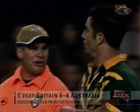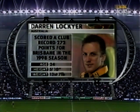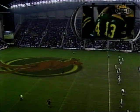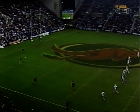15th try for Darren Lockyer, improved by Andrew Johns. And Lockyer did score in that match last week. My apologies, he did score last week. So it's his second try of this series. What a wonderful fullback he is. And after his performance last week at Bolton, he is the best in the world in that position.